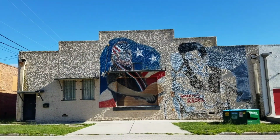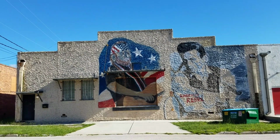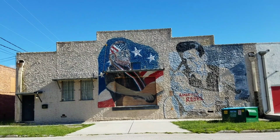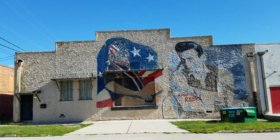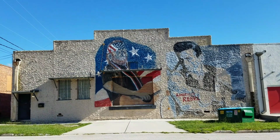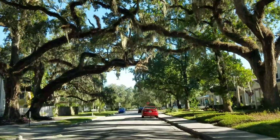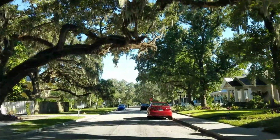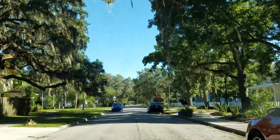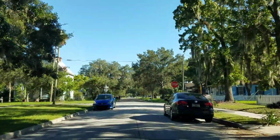There's another example of Jeff from Paint the Trail's art. There's a handful of murals around Sanford. This one's Willie Nelson and Johnny Cash. And it says, American Rebel. Pretty cool. This is Elm Street. But there's no nightmare here. This is just beautiful Southern style houses.